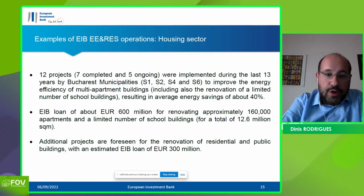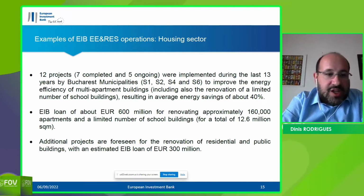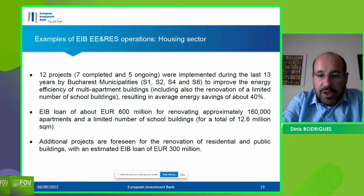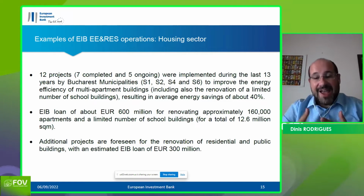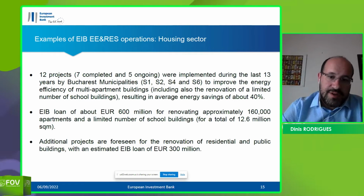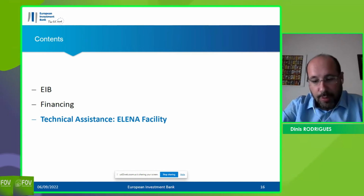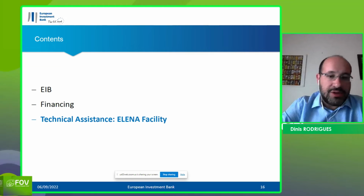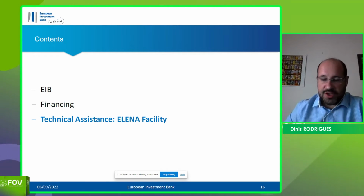Of course, we are also open to support renewable projects, but we need to be approached by the promoters, who are also eager and willing to implement those types of projects. So in terms of financing the investments themselves, the EIB can finance energy efficiency and renewable projects in Romania, but sometimes the promoters struggle a little bit because either they don't have the technical knowledge to do that, or they need some type of additional support.